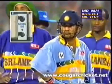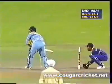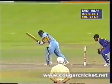I think Sachin Tendulkar knows it deep down. Yes, watch the light. It'll go in a minute. They want another. Have a look at it. Here it goes again. Let's have a look. Back comes his front foot.